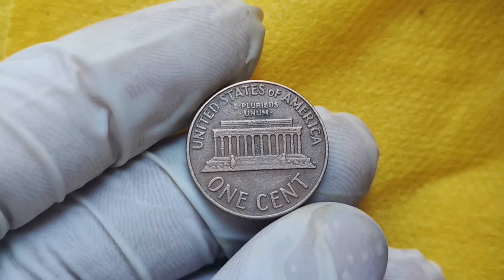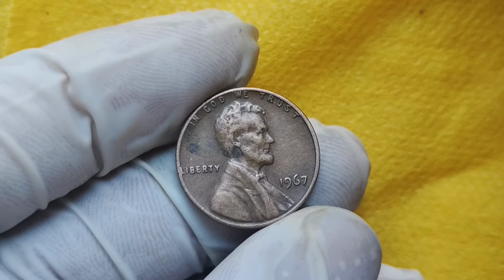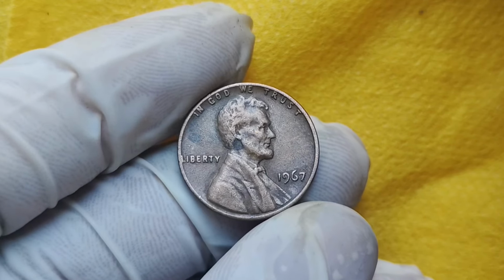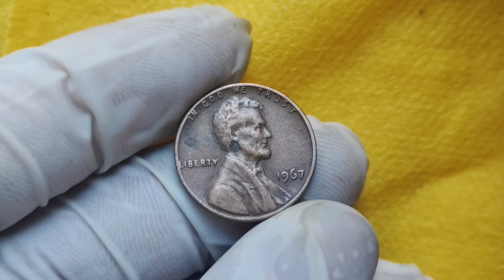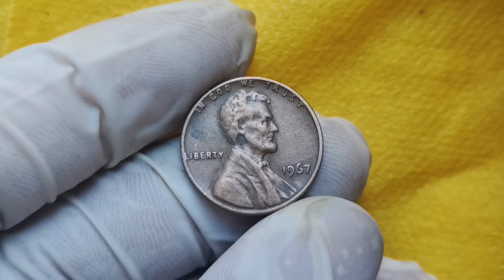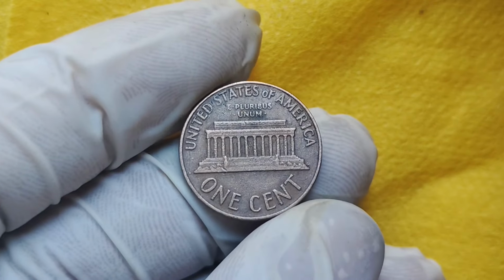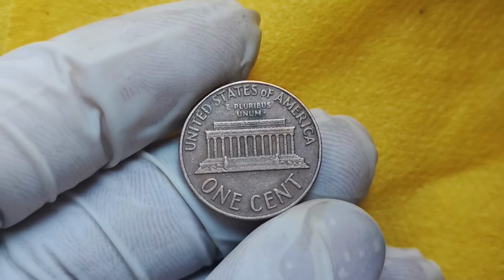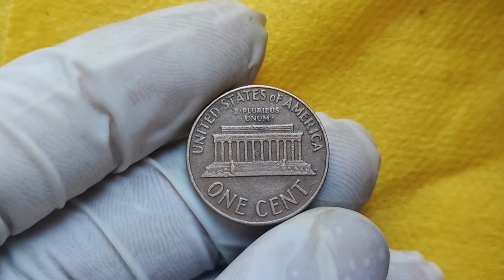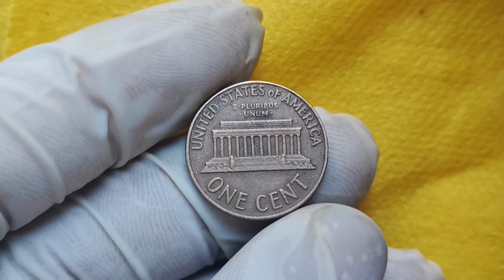Let me share a little story. A few years back, I was helping my grandmother clean out her attic when we stumbled upon an old jar filled with pennies. Among them was a pristine 1967 penny. My heart raced as I imagined it being a rare error coin worth thousands. After careful examination, it turned out to be a regular penny. But that experience ignited my passion for coin collecting. It's not always about the monetary value. Sometimes, the real treasure is the history and stories these coins carry.